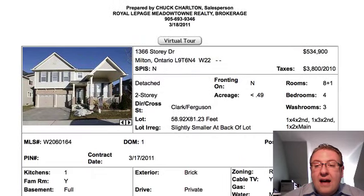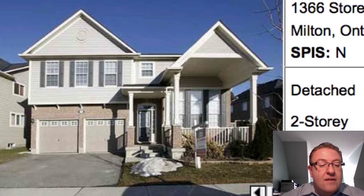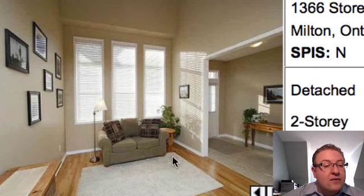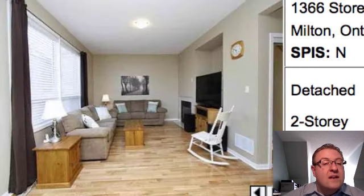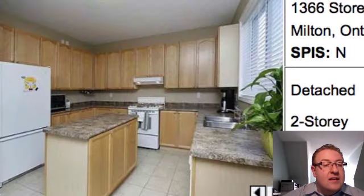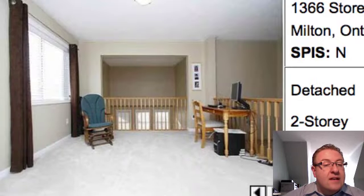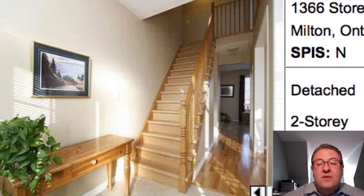Story is at $534.9, and it's a Newgate model, and it says it's over 2,500 square feet, but my understanding about the Newgate is it's between 2,400 and 2,500 square feet. You've got a nice soaring ceiling in the front there. You've got hardwood floors throughout here. Nice looking kitchen. They've upgraded the hood fan there. The nice thing about this one is that when you walk out of the master, you've got this little sitting area upstairs. All the bedrooms are a good size.